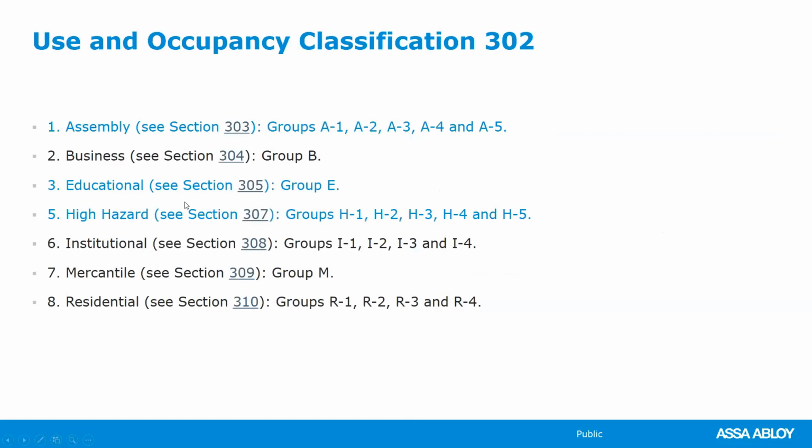So looking at the occupancy and classification. The occupancy is how the building is used. Sometimes there can be multiple occupancies within a building. And you have to know which one of these occupancies is the more stringent because that's the one that will be used. So selecting appropriate hardware begins with an understanding of the occupancy types and how they differ.